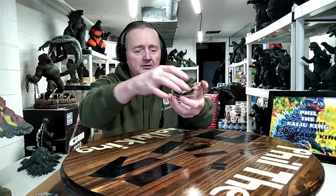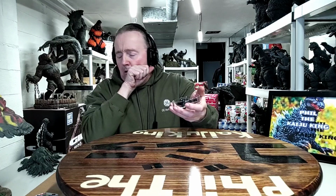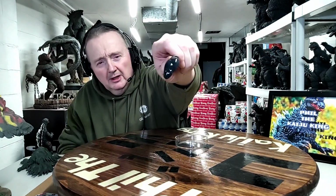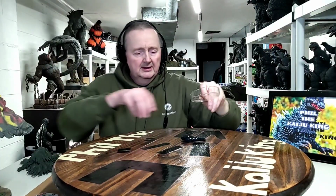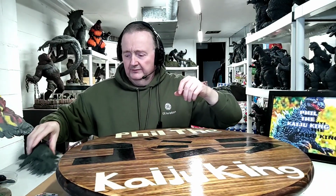Let's look at the others real quick. Here is the black tadpole in the little glass in the movie, when they're studying, trying to figure out what Hedorah is. Little black tadpole-like form Hedorah. Looks pretty sharp, really shiny. Then the little glass dish that they had the tadpole in, like that in the film, and they were trying to figure out what it was made of.